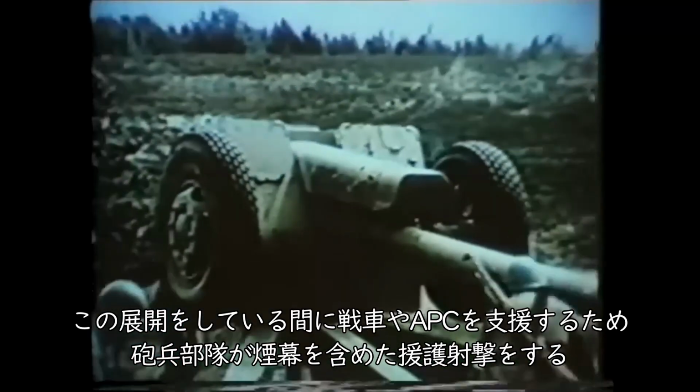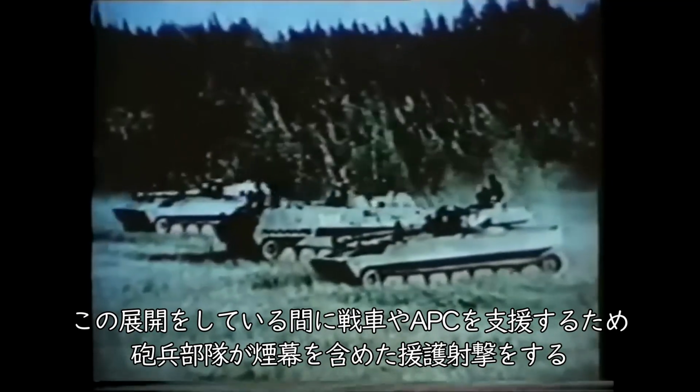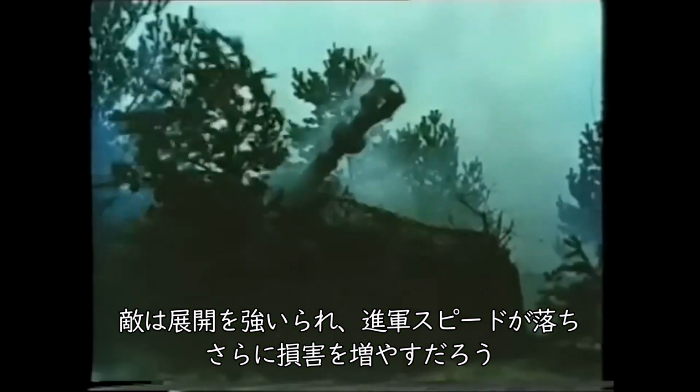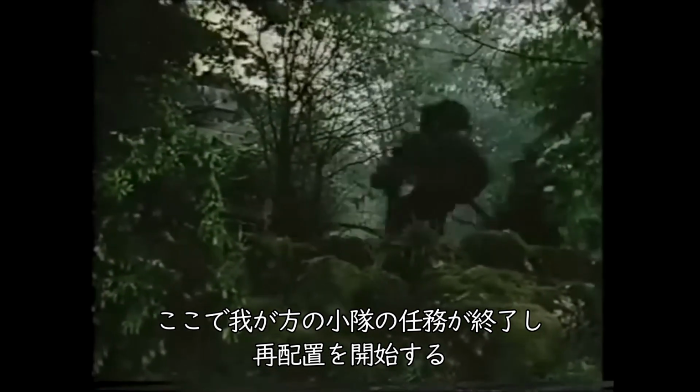During this deployment, the artillery will put down covering fire, which may include smoke, in support of the attacking tanks and APCs. This type of attack from the line of march is always pressed home fiercely. The enemy has been forced to deploy, has been delayed, and has suffered more casualties. Our covering forces subunit has now done its job in this position and redeploys.